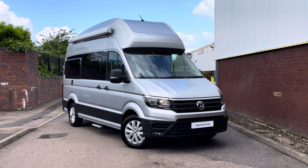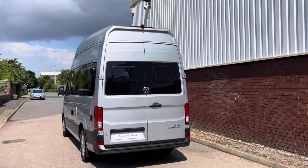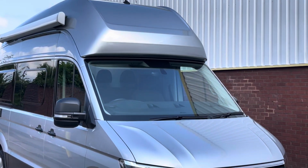Today we're looking at this approved used Volkswagen Grand California 600. This vehicle comes with a 2-litre TDI diesel engine pushing out 177 bhp. The vehicle also comes with a Tiptronic automatic transmission.